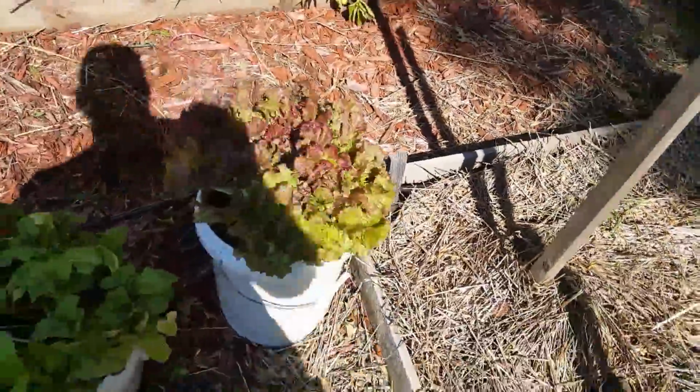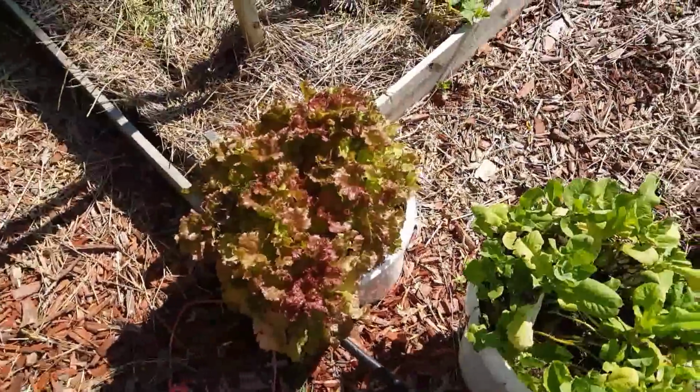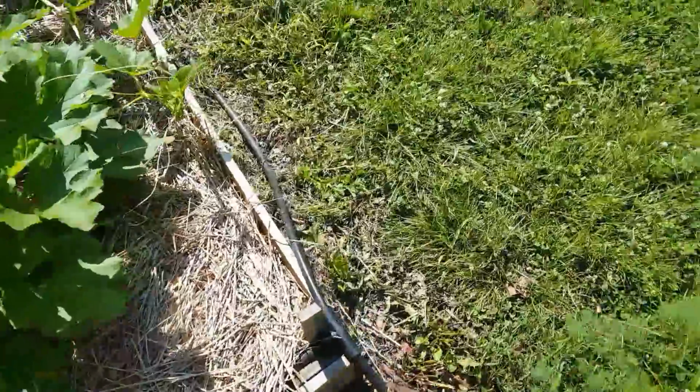The lettuces, get around on the side that's not so sunny. The red is doing okay. The green's not so good. So that's kind of what's going on in the garden.